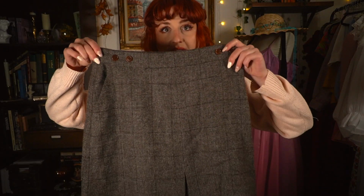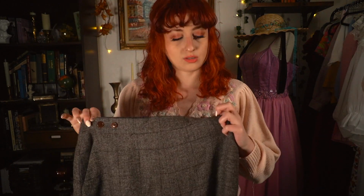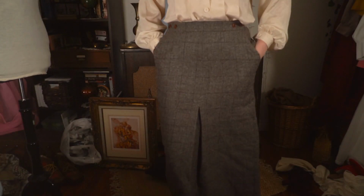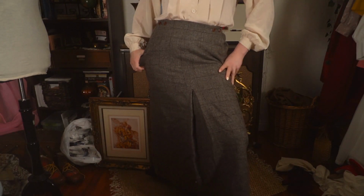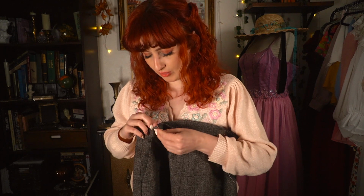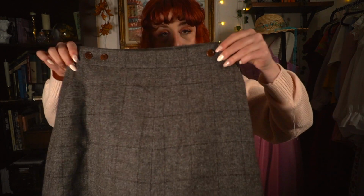Because she also found me this warm-toned gray tweed skirt, and it has some brown button details on it, and it has pockets, although one of the pockets is fake, one of those that you secure on the side and then you have the fake pocket. I've had a skirt like that before, and I think the other skirt is like that as well, but it's really cute, very dark academia.